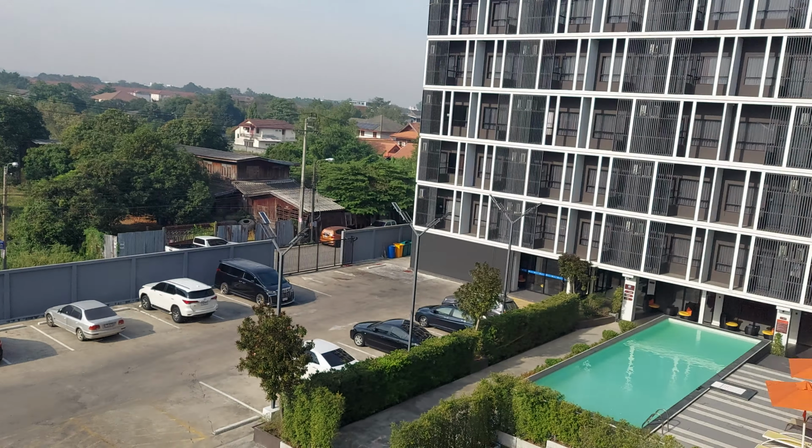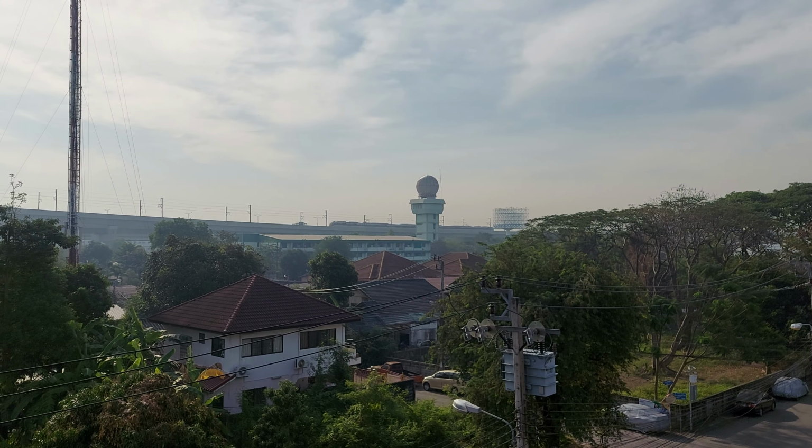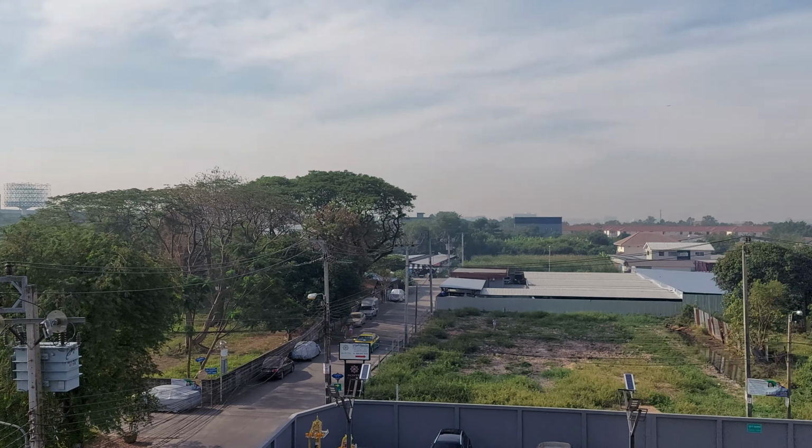And there's the pool as well. This is Bangkok. And there you can see an Airbus A320. So, yep. This is what it is. There's the MRT. So, yep.